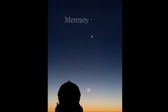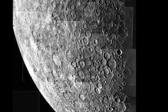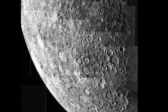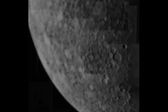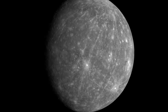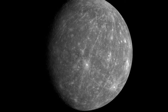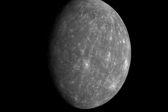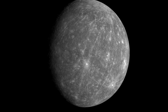Mercury is a lot like our moon. It's small and has a rocky surface with craters on it. It has no moon of its own and no air to breathe. You probably wouldn't enjoy a visit to Mercury since temperatures are boiling hot in the sun and freezing cold in the shade. Something interesting about Mercury is that it's the fastest planet to go around the sun. It only takes 88 days.